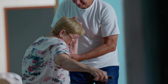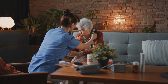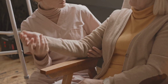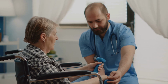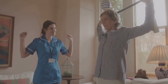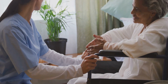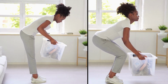Effective moving and assisting techniques are crucial for care workers, allowing them to adapt to different situations and individual needs while minimizing the risk of injury to both themselves and those in their care. These techniques focus on correct posture, body mechanics, and assistive devices. Maintain a stable base by standing with feet shoulder width apart. This posture helps distribute weight evenly. Use leg muscles, not the back, to lift or lower weight.